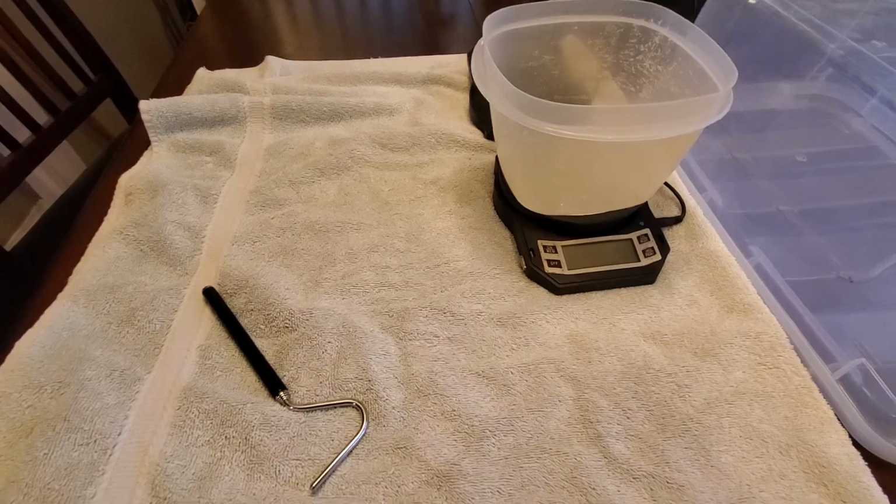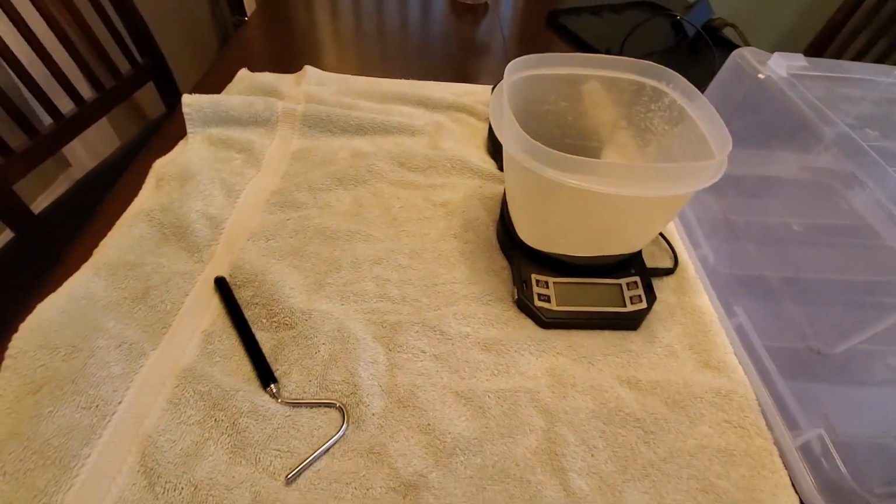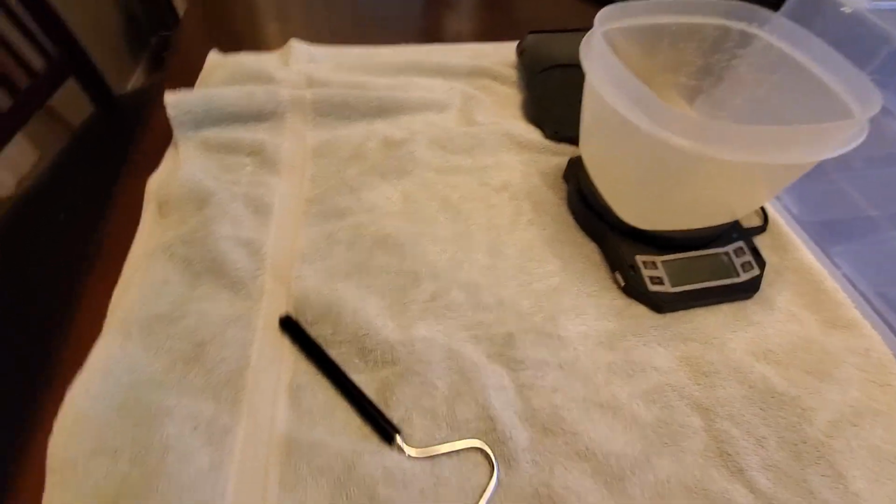So I'm trying to gather data about my snakes and get some information. I always bring out a few supplies, especially with newborns. I have a little baby hook and my scale out. So some information I want is the weight, so I can watch it progress through its life, and a hook.